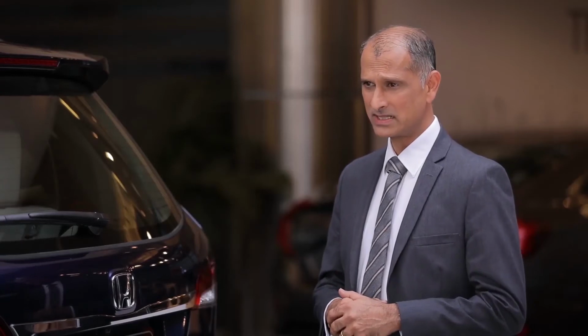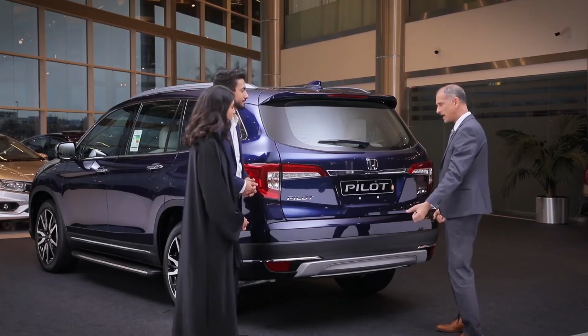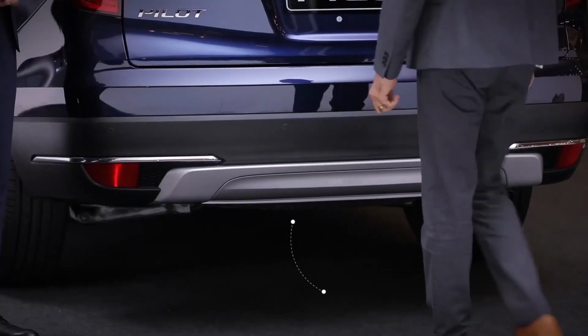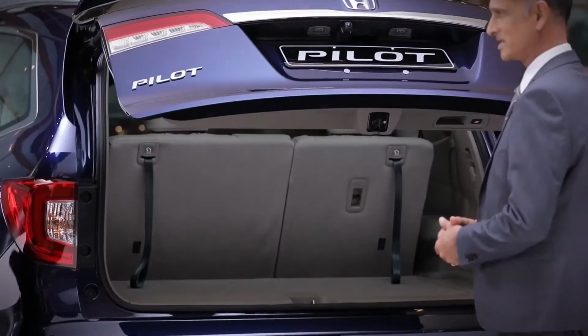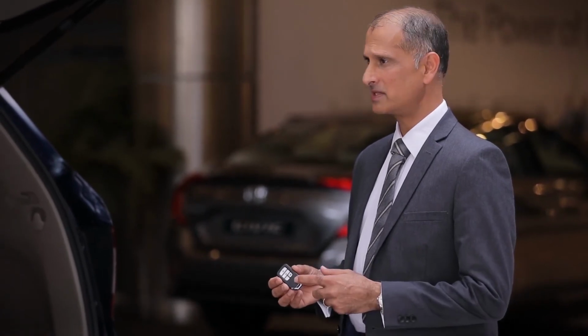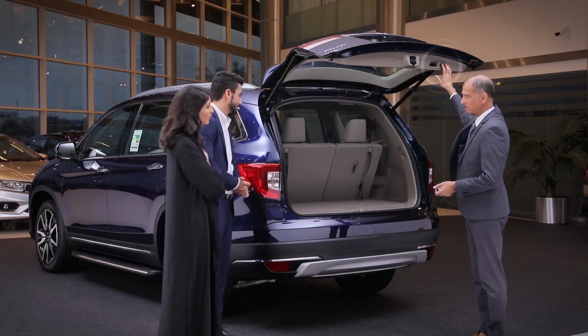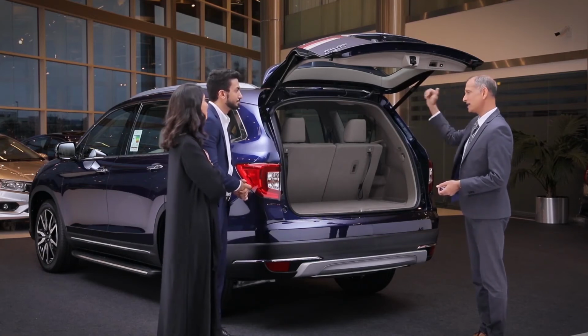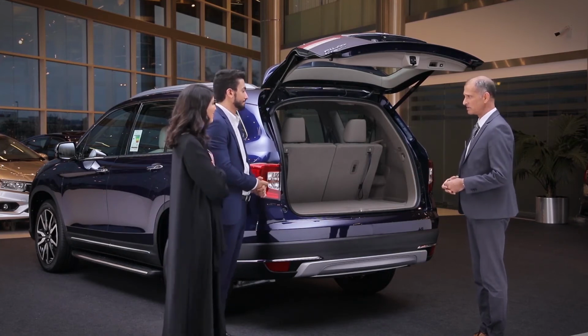Now for exactly that reason, the Pilot is fitted with a hands-free power tailgate. I have the remote on me, so imagine I'm carrying some bags. All I need to do is a simple kick action underneath the bumper and the tailgate opens. So how do I close it? There are a number of ways you can close the tailgate. I can press the button on the remote if I've got the remote in my hand. I can press the button here also, which will close the tailgate. And if you're inside the car, there is a button on the dashboard you can press, which will also close the tailgate.